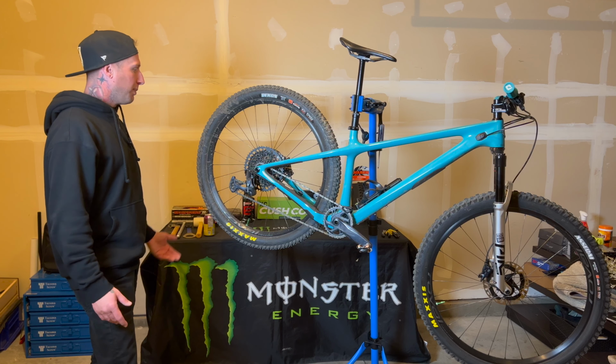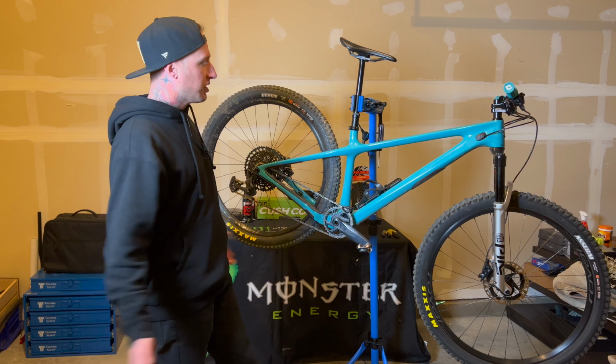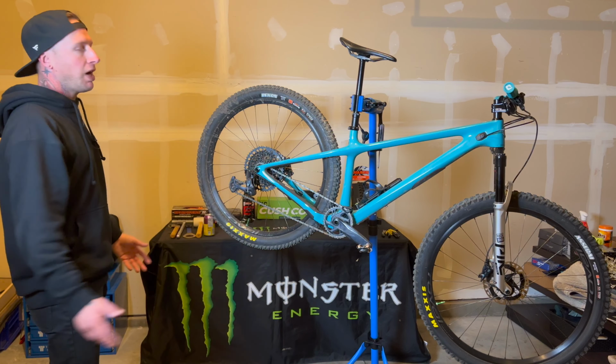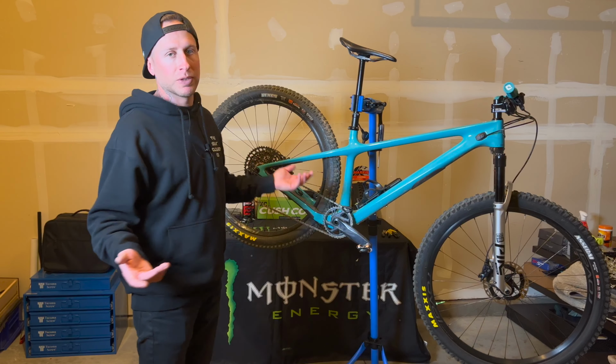But the bike is super quiet. It's so crazy fast. So let's get into the climbing part first. Climbing, I was impressed, but I wasn't impressed because I kind of knew what to expect.